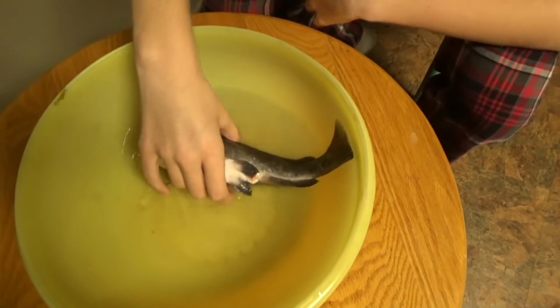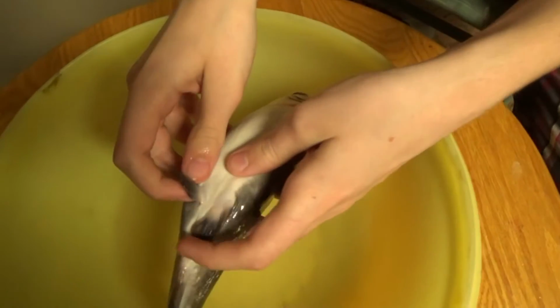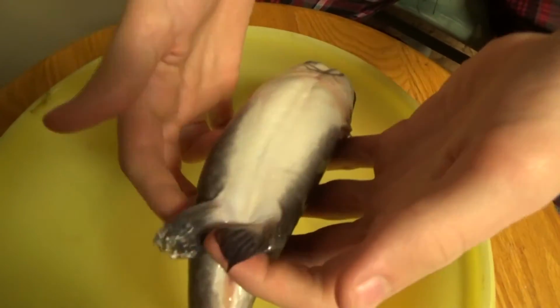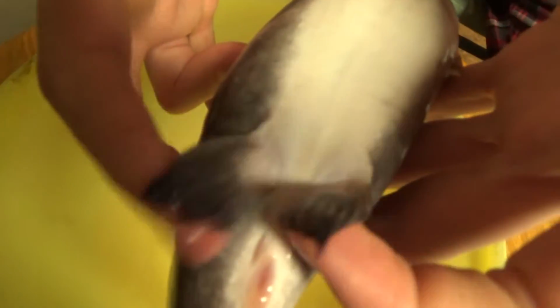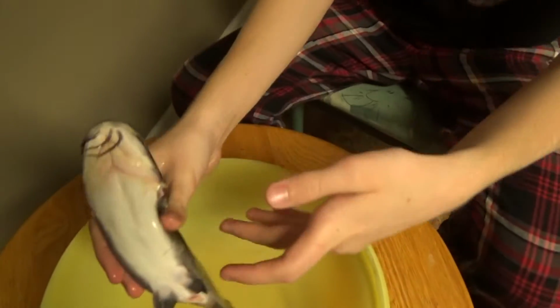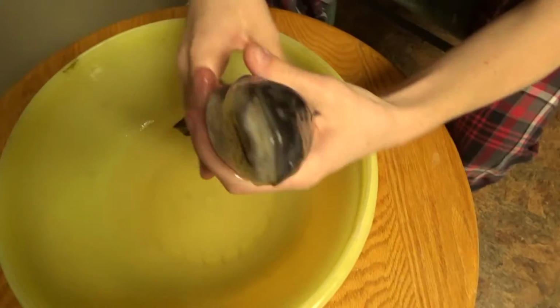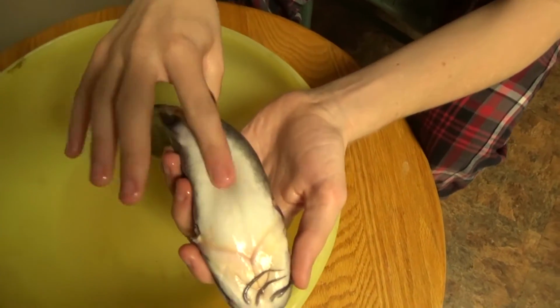As you can see, it has this nice pair of wings, which they can probably fly away with, I don't know. Like that. That's how I imagine fish fly. It also has this nice tail. It has a good texture. It has a very floppy belly.